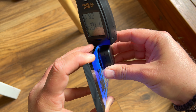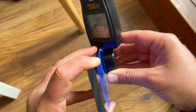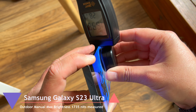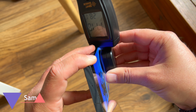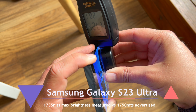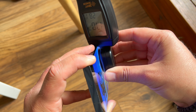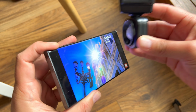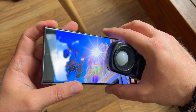Okay, yeah, 1000. Oh, okay, 1700. Yeah, so it's really pumping up. So 1600 and more, at some point even 1700. So we absolutely get all the time more than 1000. So even close to 1750, which is, I guess, about as much as they advertise. So the Samsung really is doing a great job. But now it's time to test also the iPhone.